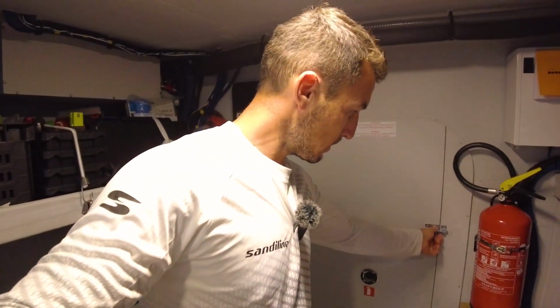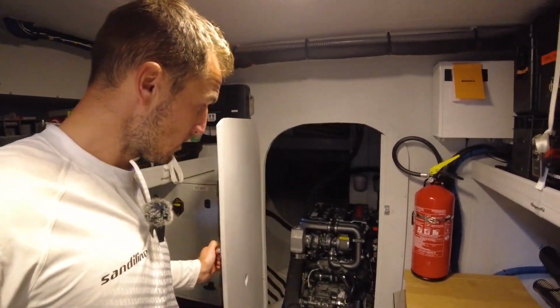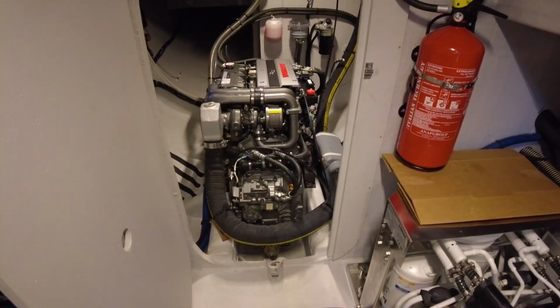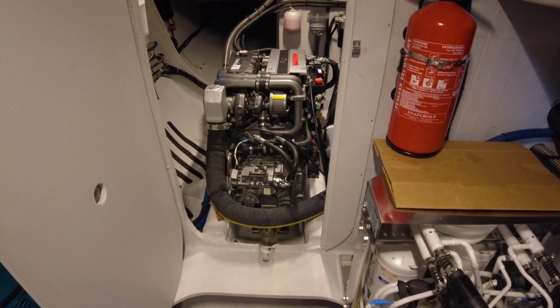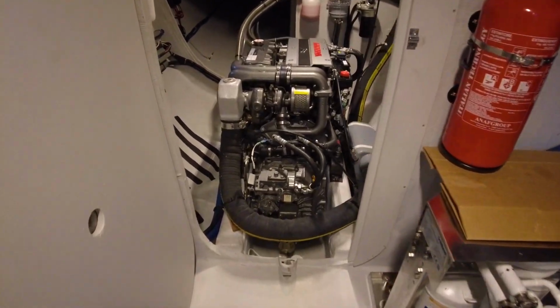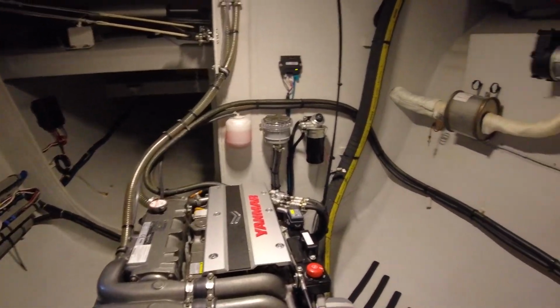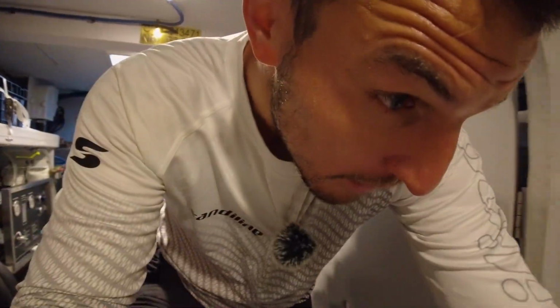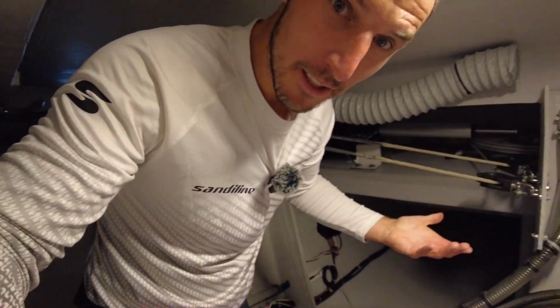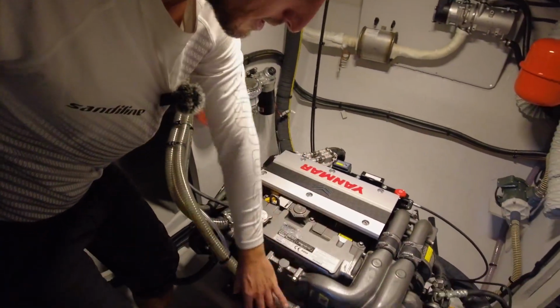So this door is open, and there's more because we still have to find an engine. And here it is, a Yanmar 110 horsepower, shaft-driven, foldable propeller. Like, this is a joy. And you know what? Look at the volume of this. Like, you can actually go in here. I mean, I'm 1 meter 90 and 100 kilos. I can almost stand here.